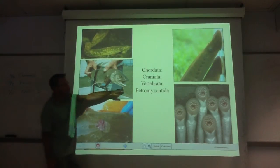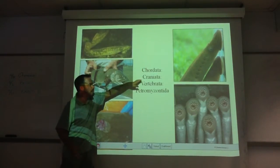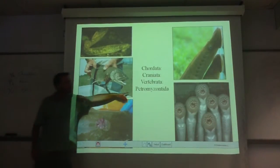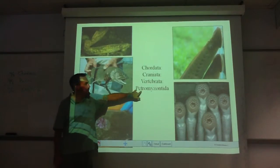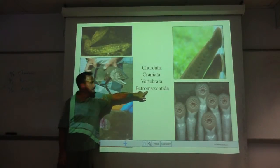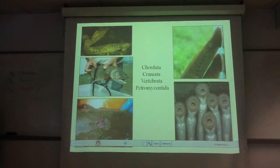You'll notice that these guys do have a notochord that develops into a vertebral column. So these are vertebrates now. They're not only craniates with a head, but they're also vertebrates in the sense that they have a vertebral column. Anybody quickly look up what that refers to? Petra, that almost sounds like rock to me. Petra or petro means rock. This I have no idea. Somebody can be clever and see if they can figure out what that word means. Common name would be lampreys on these guys.